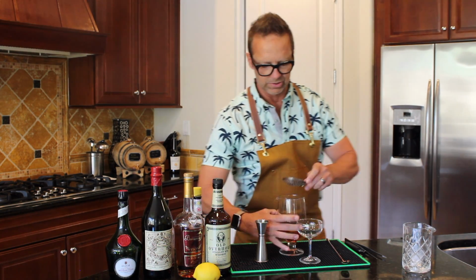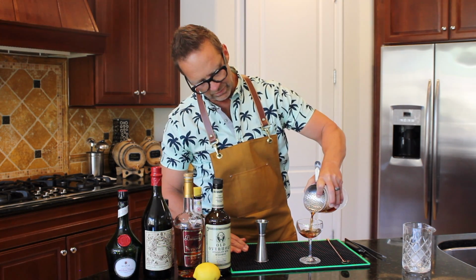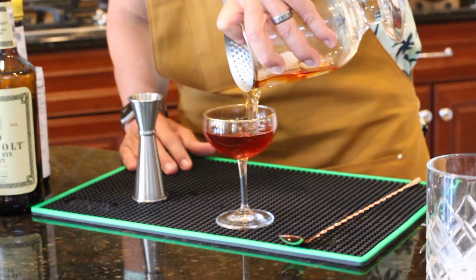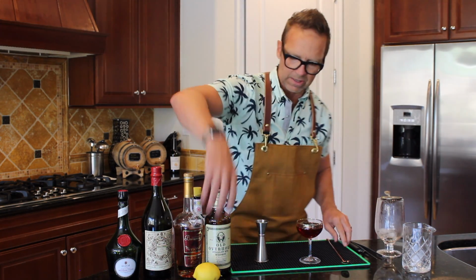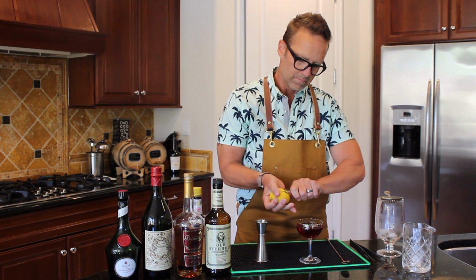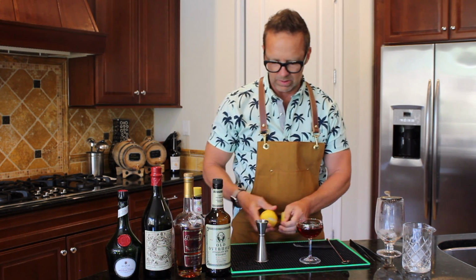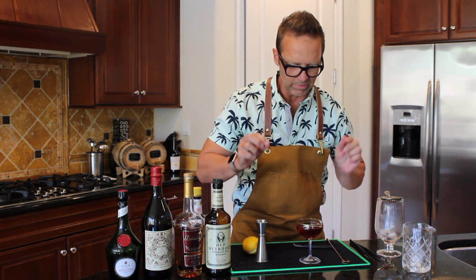Again, another very traditional glass. I don't need a rock on this one. Some people put it over a rock, but I kind of like it up. There we go. Get that in. The final touches, we're just gonna put a little lemon zest on there. There we go. And we're gonna add it to it, so let's put it right on top.